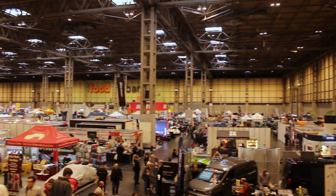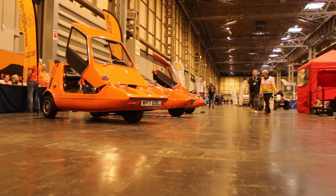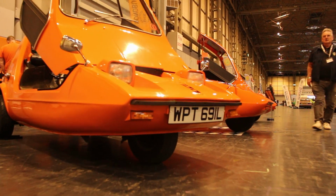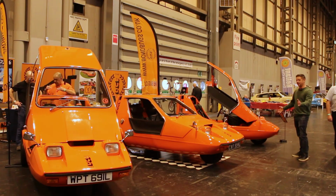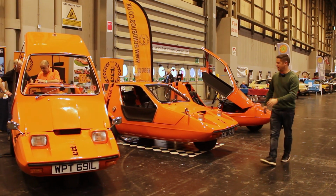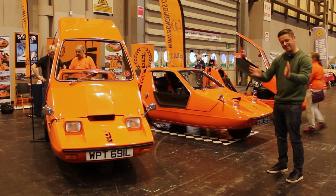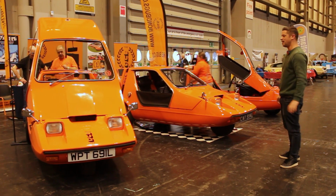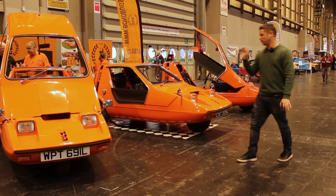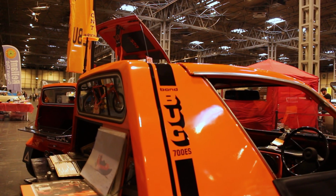Welcome to 1970 with 3 brilliant orange Bond Bugs. You've got a 700 ES, another 700 ES, and a third 700 ES, all in wonderful condition. I really like these. Great three-wheeler with the engine in the front, all the gearbox tunnel right in the cabin, just wonderful things. These look to be in great condition. I love the little cosmic alloys, I love the orange, and I love the stripe around the back. You just can't get more 70s than one of these.